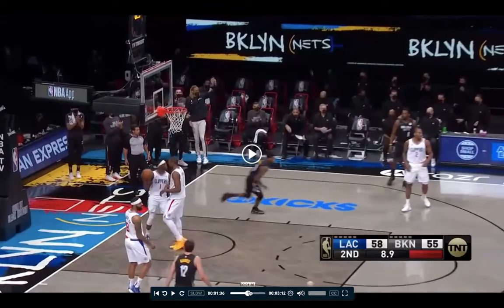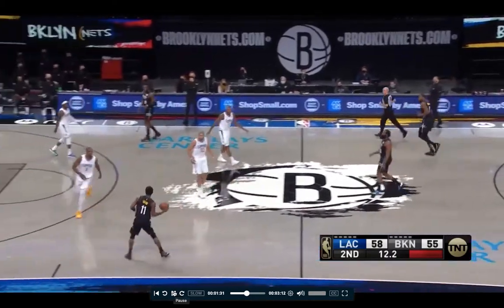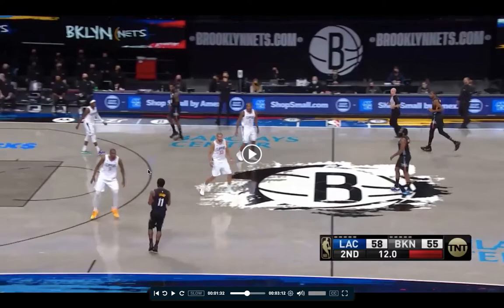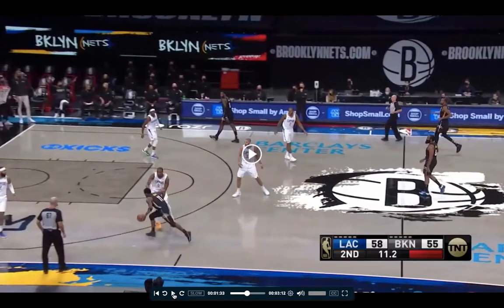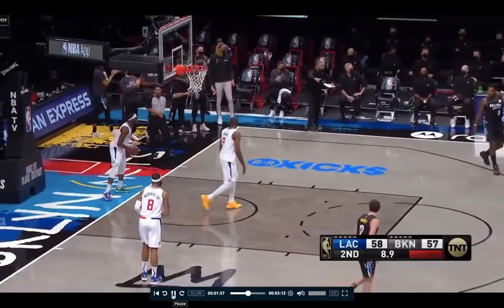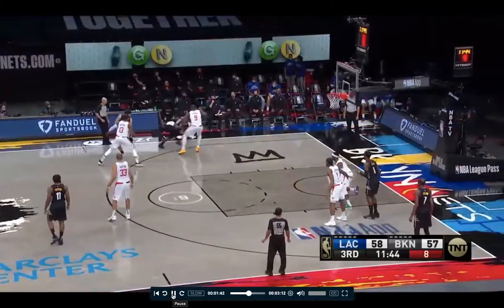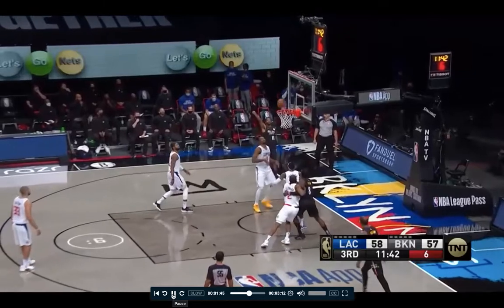Okay, now he sees that the lane is open. Look here. You must have your vision up all the time, so you can see the floor and your teammates. And look how the paint is completely free. Boom! What a layup. I'm a fan of the Clippers, but I like watching Kyrie Irving so much, so this was a heck of a game.